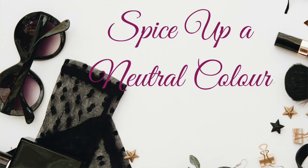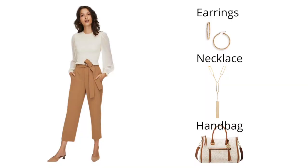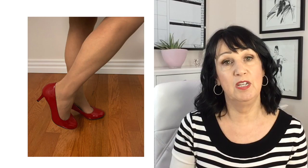You can use accessories to spice up a neutral color. The neutral color might be gray, beige, black, whatever neutral you most wear. Use accessories. It could be shoes. Wear some really contrasting shoes or a print shoe. Maybe it's a handbag you could use or a scarf. Just find some accessory that you really love and put it together with that outfit to bring some interest to it.